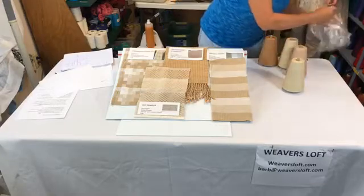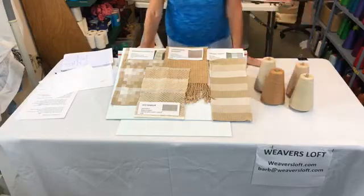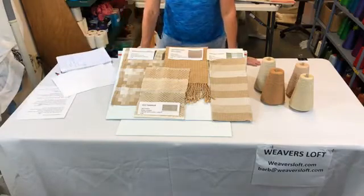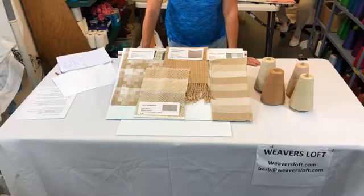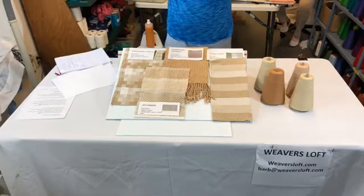Okay, now on to the American-made yarns that are produced by Lunatic Fringe Yarns. The American-made yarns are sustainable yarns. They are grown and spun in the U.S. They never leave the country. The plants are grown out west, used to be Arizona and California. I'm not sure if that's still the case. And they are spun out west.